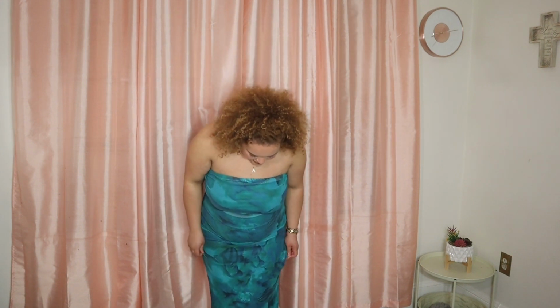Literally gorgeous. This would have to be a clutch type of purse. I wouldn't really want to do anything on the shoulder. I want to keep it open, so I'll do a little clutch purse, and I'll probably do gold accessories because I just love gold, and some cute gold sandals. I just love this one. I want to wear this tomorrow, but this is a vacation one. We're gonna save this for our trip. This is so cute. Let me know what you guys think of this one.